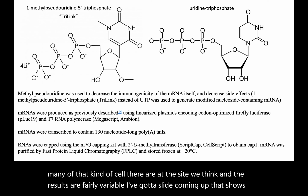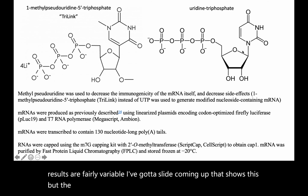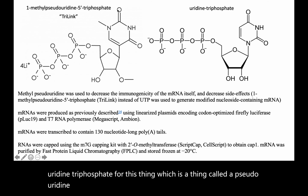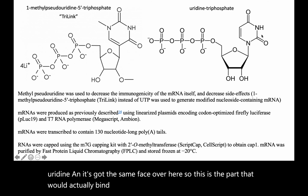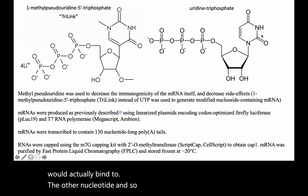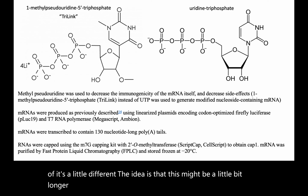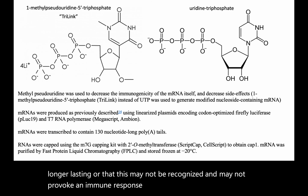But the Pfizer vaccine substitutes this, which is the U nucleotide, uridine triphosphate, for this thing, which is called a pseudo-uridine. And it's got the same face over here. So this is the part that would actually bind to the other nucleotide. And so that is the same. It's just that the rest of it's a little different. The idea is that this might be a little bit longer lasting, or that this may not be recognized and may not provoke an immune response. So we can look at the science behind that.